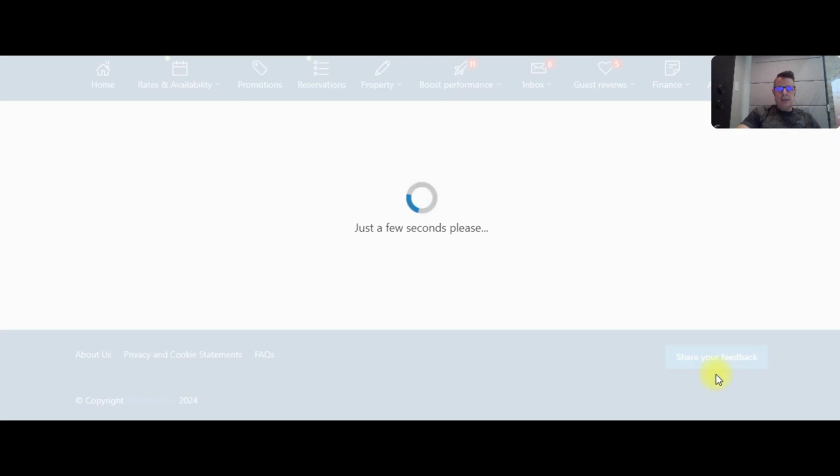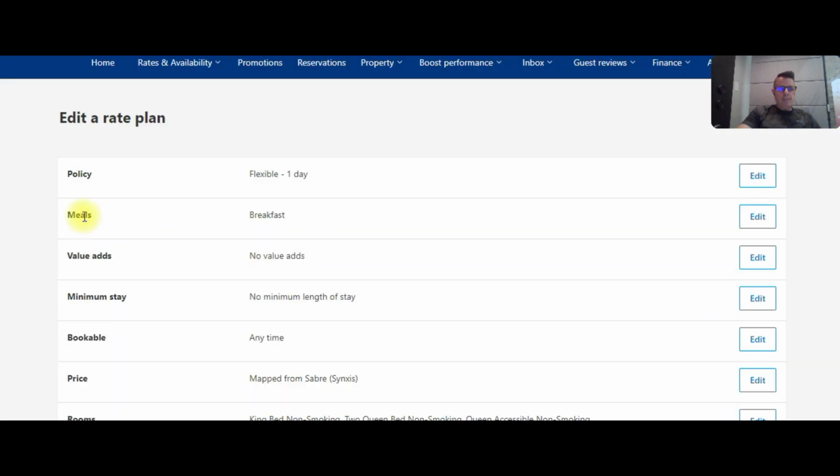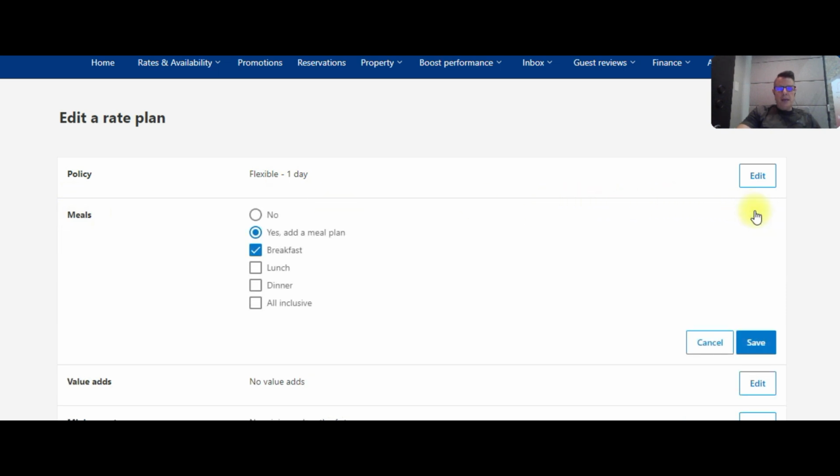You hit edit, and you'll see meals right here, the second one down. You click on edit right there again, and then you add whatever meal plan that you're offering. If you're offering free lunch, free dinner, no meal plans at all. If you don't include breakfast for your property, you're going to want to make sure that that's marked no. And then some of the all-inclusive resorts will mark it right there as all-inclusive, so all meals are included, and it will show up online.